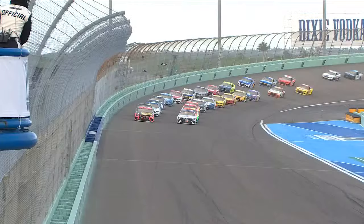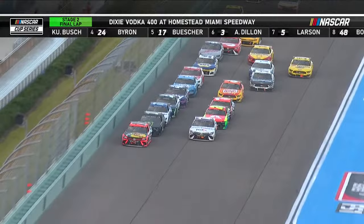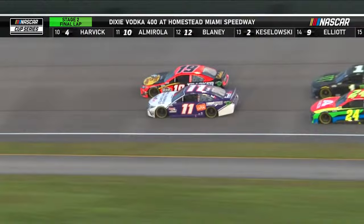Truex has chosen the outside. Green flag. Rolling them pretty fast right there, Jeff. I like that idea, rolling fast, just less wheel spin. I do too. At the end of the day, you have the push, you have the upper hand being the leader taking it.